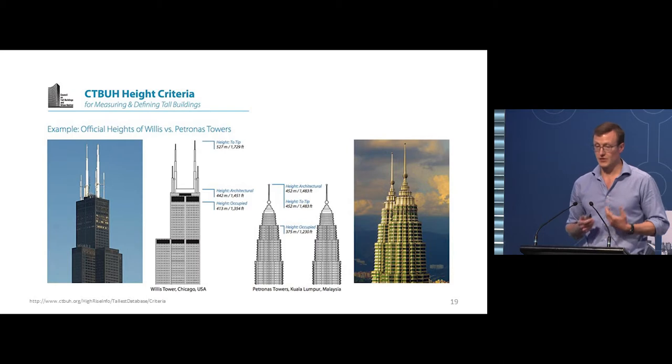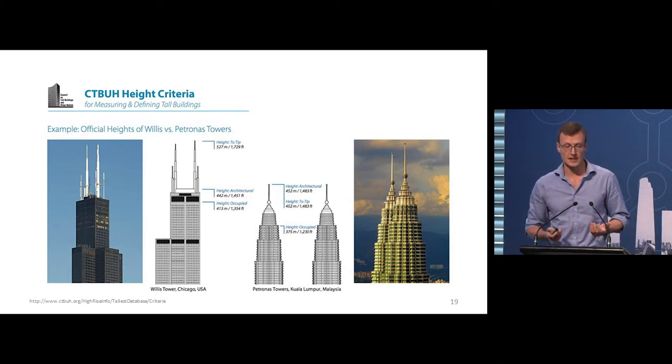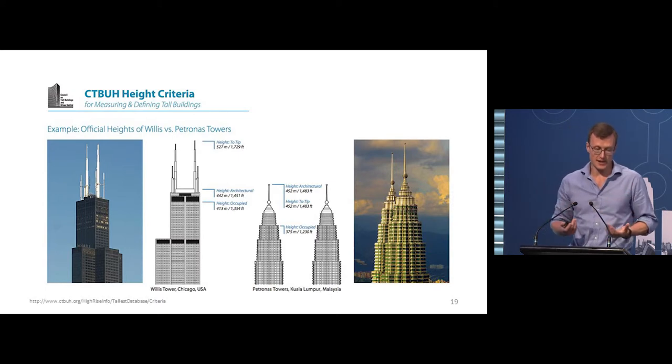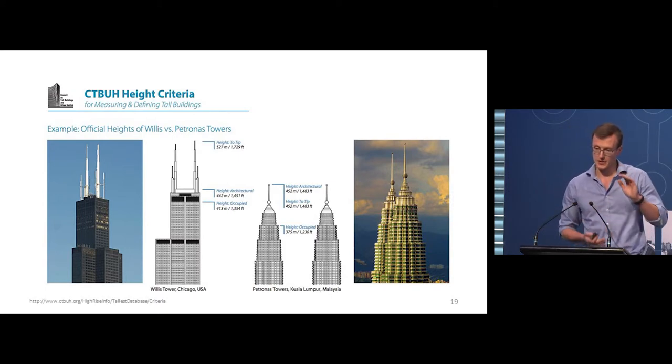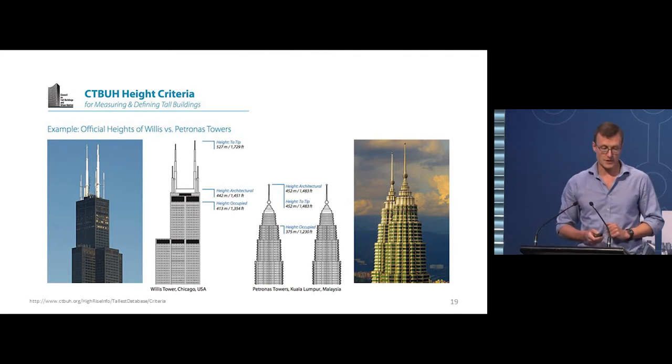So the CTBUH also measure the actual height. So this tallness question is maybe a bit more subjective. The heights are a little bit more objective, as long as you can agree on where you're measuring from and to, and there's detailed guidance on that. Won't go into it too much.